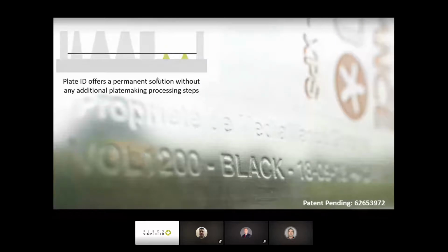There's all kinds of benefits here. And moving forward, there'll be even more things that we do with this, with plate tracking, being able to put register marks into the plate with this system, maybe even, if you're a trade shop, you can put your logo in the floor of the plate. There are probably hundreds of different ideas that we could have for this.